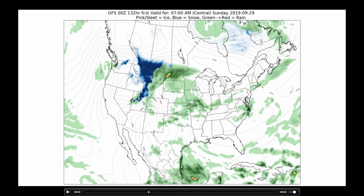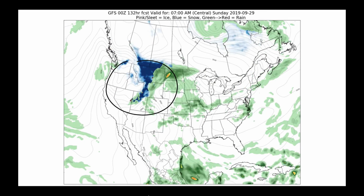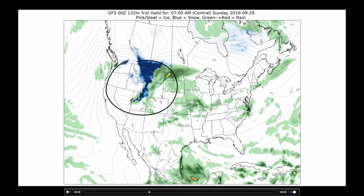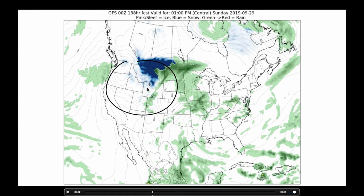And what we start to see here, look in the Intermountain West. We are going to be having cold enough temperatures in that trough such that at higher elevations, we're talking snow, potentially quite a bit of snow in parts of the northern Rockies there in Idaho and Montana and Wyoming, really Montana and Wyoming. And you just see that as that low curls up, that's bringing some pretty heavy snow into that area for the weekend.